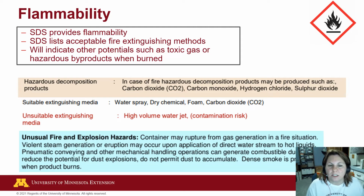It's going to tell you if there's unsuitable extinguishing media. In this case, high volume water jet. Where do we get high volume water during a fire? It's typically going to come from our first responders when they come up with their fire hoses, and it's because this can spread that material out and cause a huge contamination risk. There's also some other things that we have to be cautious of that may not be direct fire, like catching on fire, but could be explosion hazards. In this case, it says that the container may rupture from gas generation in a fire situation, because basically it's heating up all around it, it's volatilizing that material in that container, and then that container can now become a projectile or an explosion hazard.